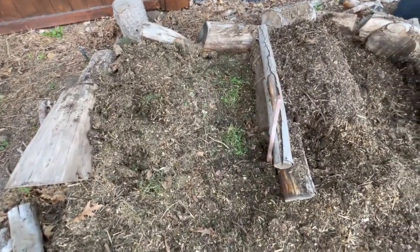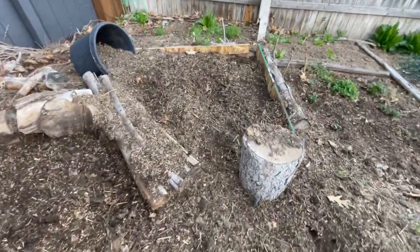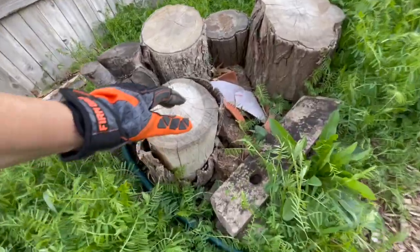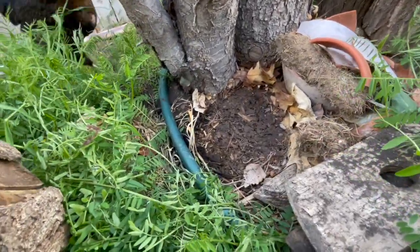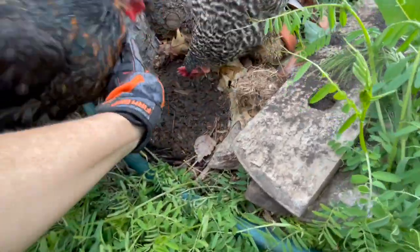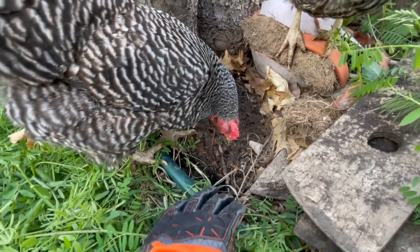The chickens love it when I dig this little trench. Oh, someone dug right there. Spread it all over. That's okay. Yeah, see what they do? They dug all these holes. Chirp, chirp. Chirp, chirp. Yeah, a couple worms in there, huh?